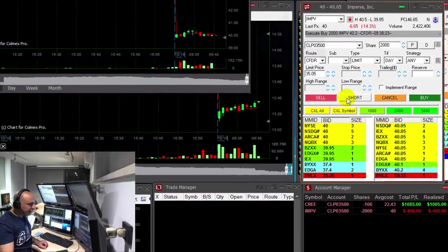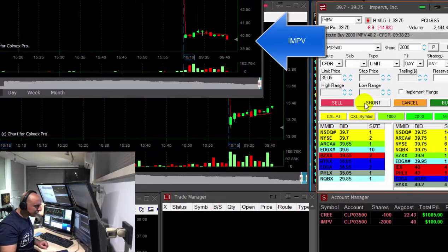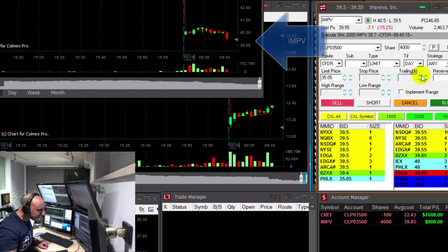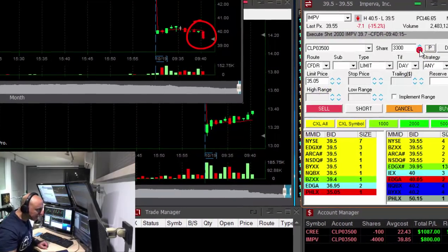IMPV. It's getting back to the 40. If it's going to break down, I'm going to add my previous quantity. Okay, now, adding. Added 2,000 shares, so I'm 4,000 shares back short. Look at what a nice breakdown. It looks great.